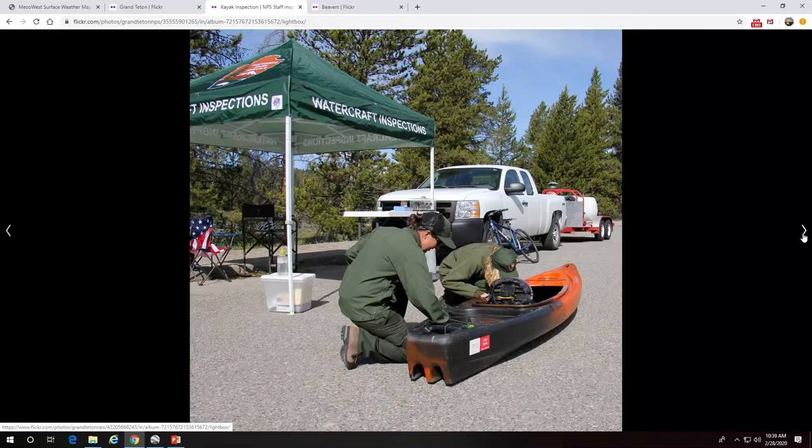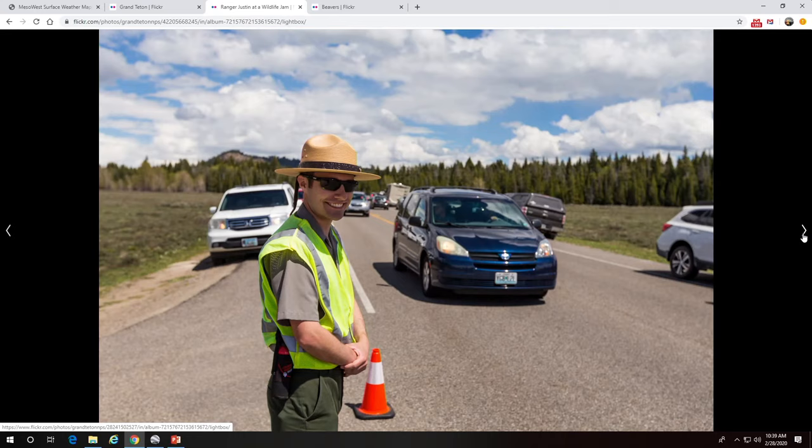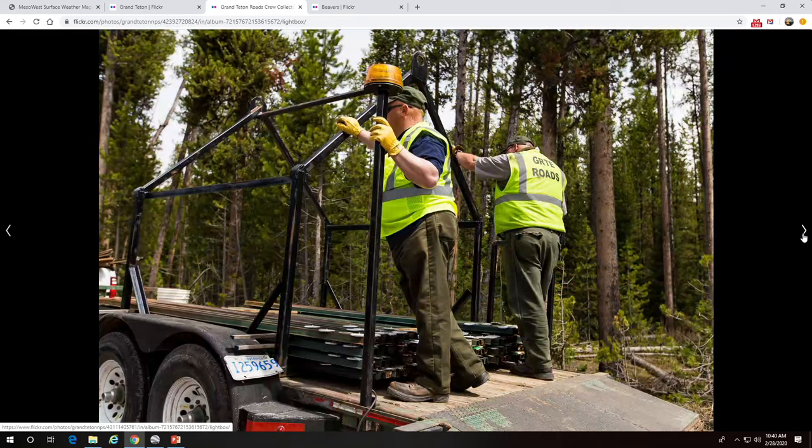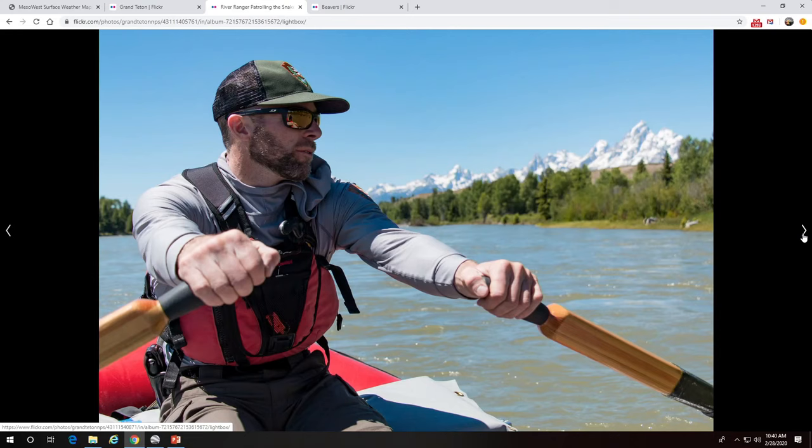I would say there are lots of different types of rangers out there. So any job that you want to do in the national park, there's probably a place for you here. We have folks that help with traffic control and working with wildlife and managing people. We have folks who do education, folks who teach people how to use bear spray. We have rangers that are dedicated to maintaining our roadways, working on our construction projects. We have rangers that patrol the rivers and the mountains.